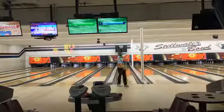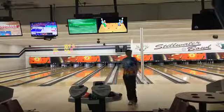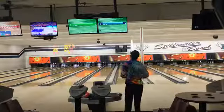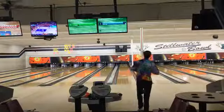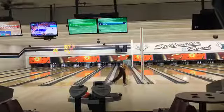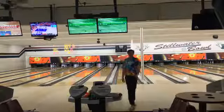Wow. Either can't get it far enough right. Of course, most players found that when they did get it far enough right, they got 210. Get 1, 2, 3. You got 2 of them.